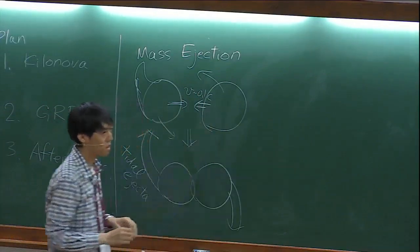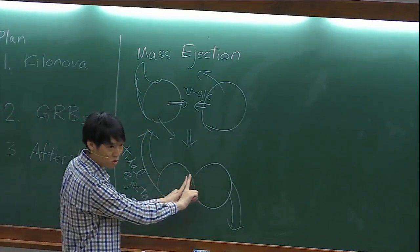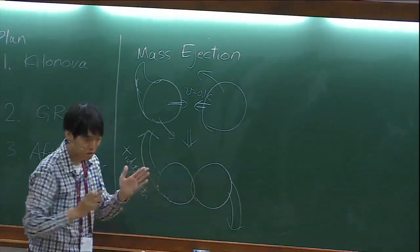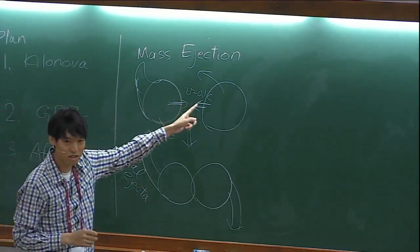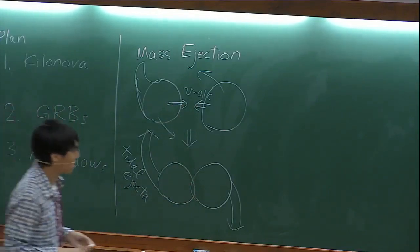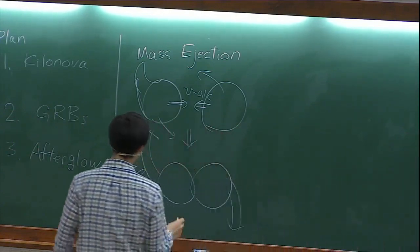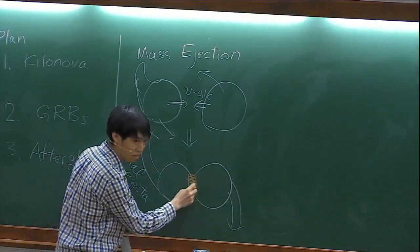0.1 c. This approaching velocity is fast enough that at the moment the two neutron stars collide, the material around the surface suddenly feels strong compression. And this velocity is actually faster than the sound speed of the neutron star surface material, so it produces a shock. So here, at the collision, you have some shocked material.